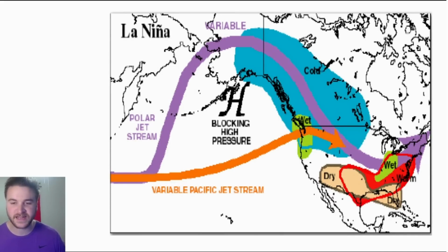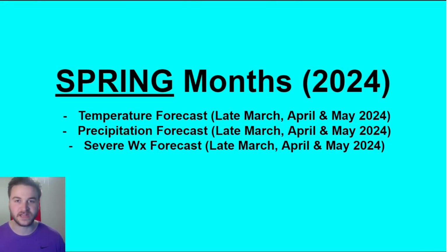So what does this mean? Well, La Nina conditions bring more active weather typically to the lower 48 and to the United States, as we have conjoining jet streams across the western U.S. and a big jet stream across the eastern U.S., resulting in wetter conditions and warmer conditions across the eastern U.S. here, and colder conditions and wetter conditions across the western and northwestern U.S. in a typical La Nina pattern.